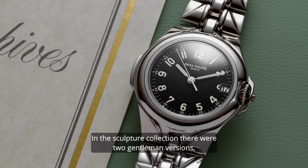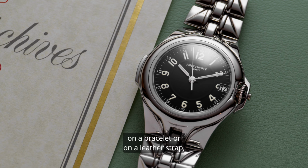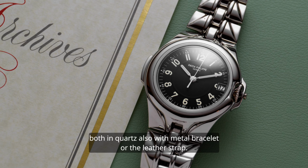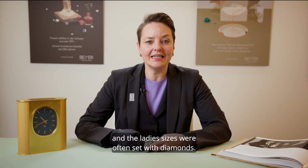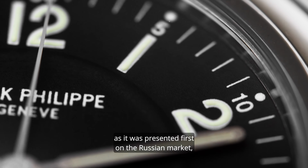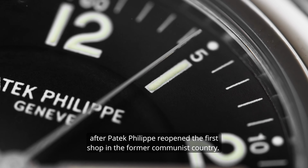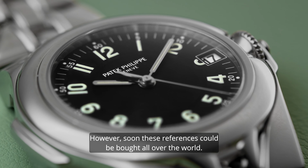In the Sculpture collection were 2 gentlemen's versions on a bracelet or on a leather strap, and 2 ladies' versions, both in quartz, also with metal bracelet or the leather strap. Several dials and bezels were possible, and lady sizes were often set with diamonds. The whole collection was also called the Russian watch, as it was presented first on the Russian market after Patek Philippe reopened the first shop in the former communist country. However, soon these references could be bought all over the world.